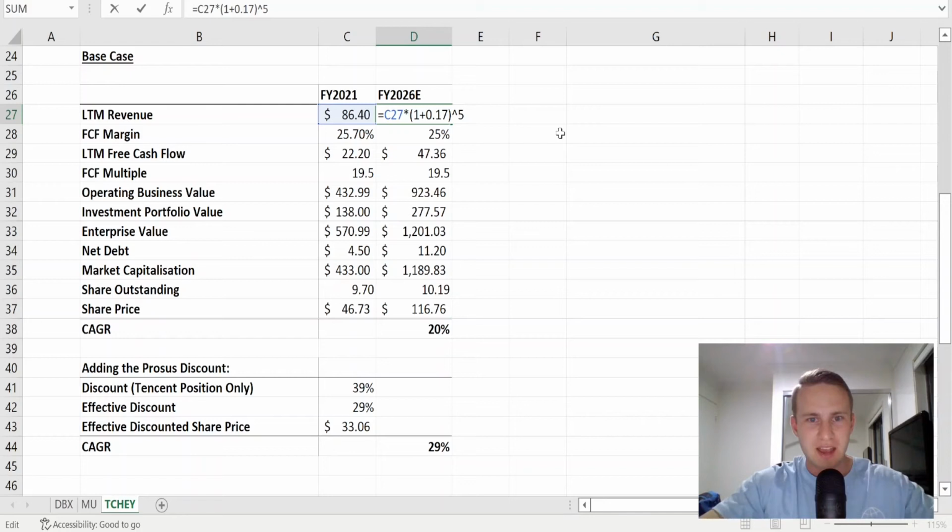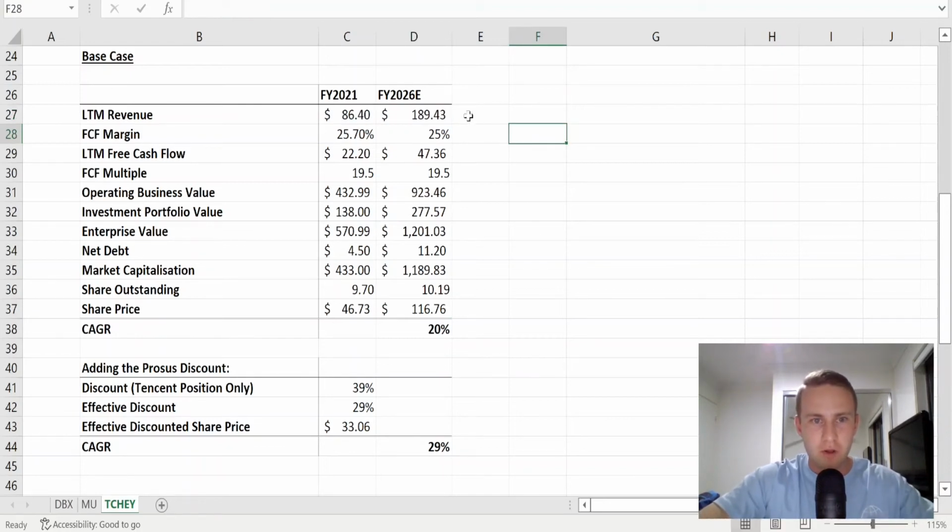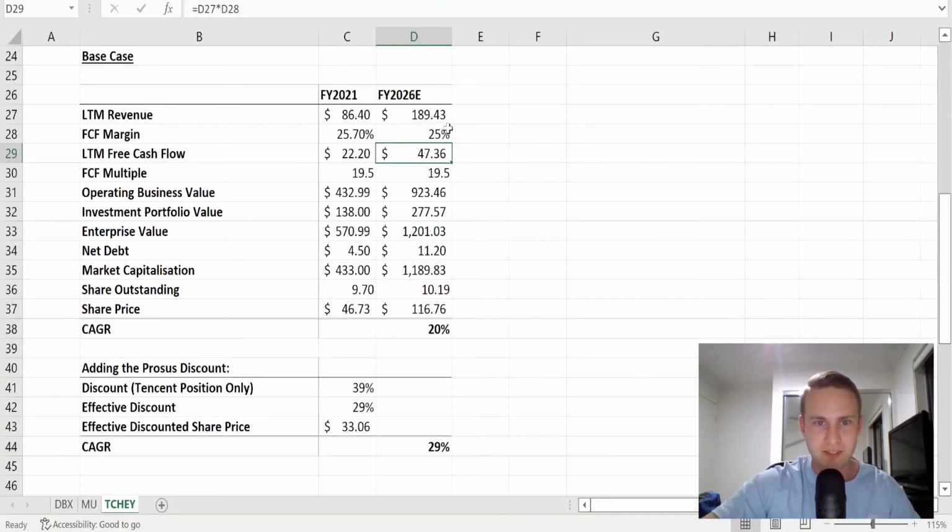So now let's move on to the base case. As you can see for the base case here, I have been a little bit more aggressive. I'm saying that instead of 15% revenue growth, we're going to see 17% revenue growth. And for the free cash flow margin, I'm just going to say that it's going to be reasonably flat in 2026, and it's going to be 25%. So that lands us at a free cash flow of $47.36 billion. And instead of decreasing the free cash flow multiple, I've kept it the same as what it is now. So that lands us at an operating business value of $923 billion.